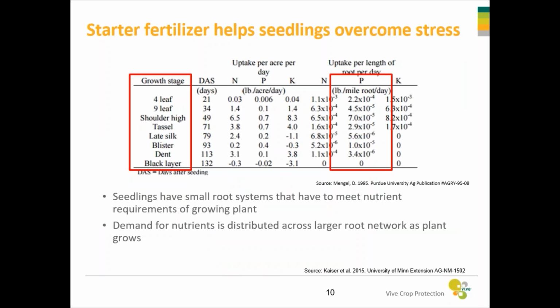When you're looking at seedlings in particular, they have small root systems that need to support rapid seedling growth. In this stage, it is critical to maximize the amount of nutrients that the roots come into contact with. Any stressors that impact the roots, including insects and seedling diseases, can dramatically reduce the nutrient uptake.